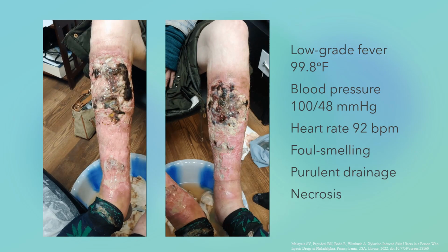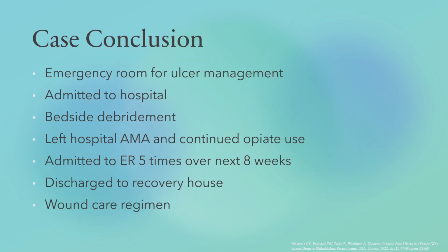She had a low-grade fever of 99.8 degrees Fahrenheit, a blood pressure of 100/48, and a heart rate of 92. The wounds were present on the front of both of her lower legs. The wounds were foul-smelling and, as you can see in the pictures, had purulent drainage and significant necrosis, which is the brown and black areas of the wounds. After this visit to the methadone clinic, she was advised to visit the emergency room for ulcer management.